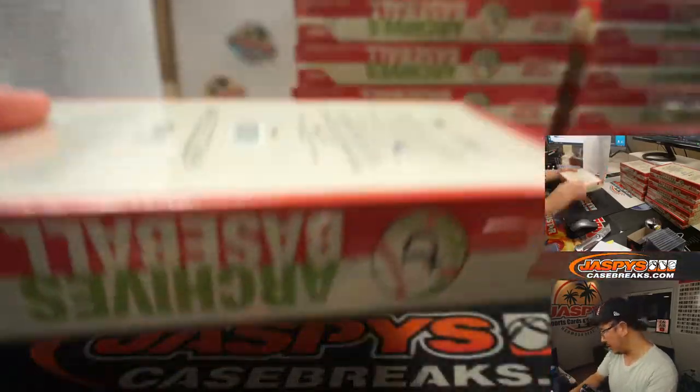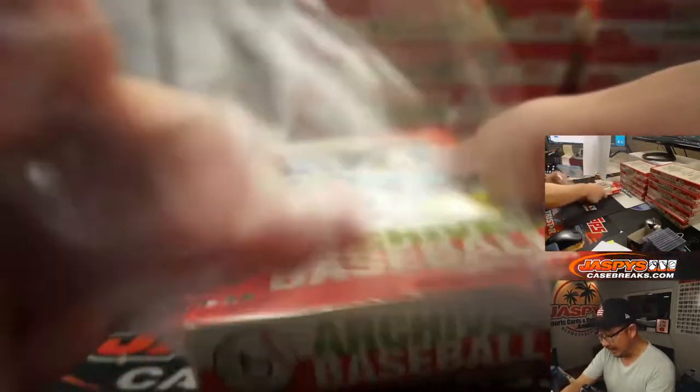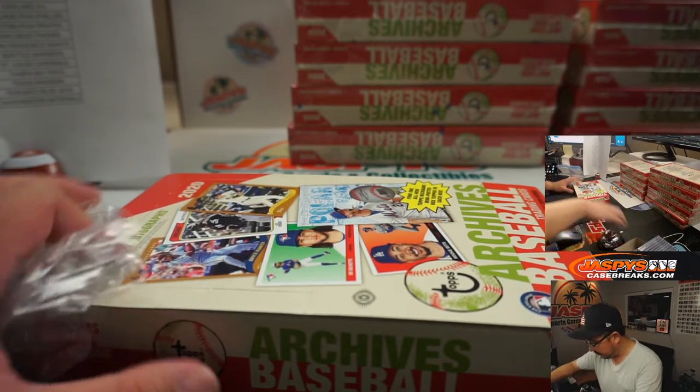There you go, Archives 2020, 2 on-card autos per box on average. Pretty solid set. If you're a set builder, you're going to love this. I know there's some of you still out there, set builders, variation hunters.